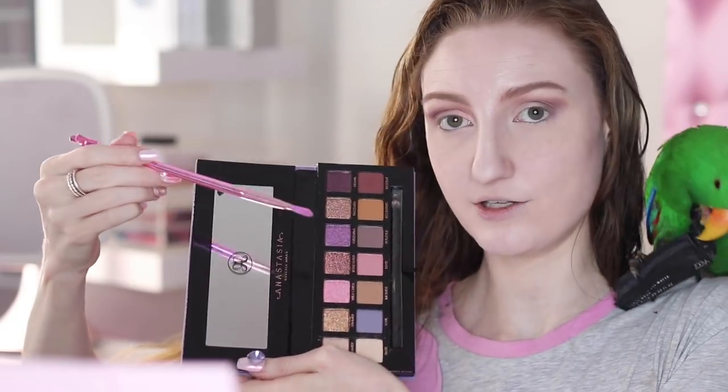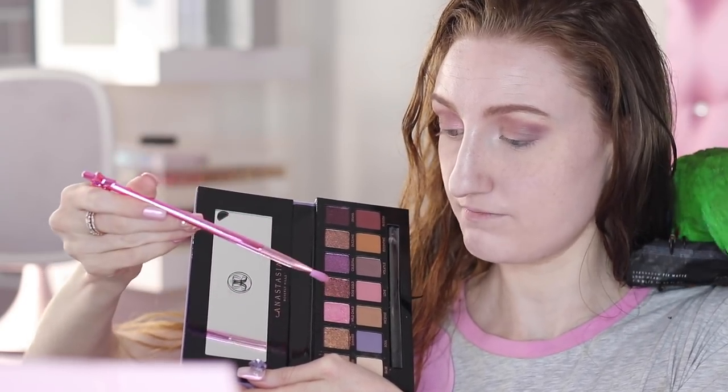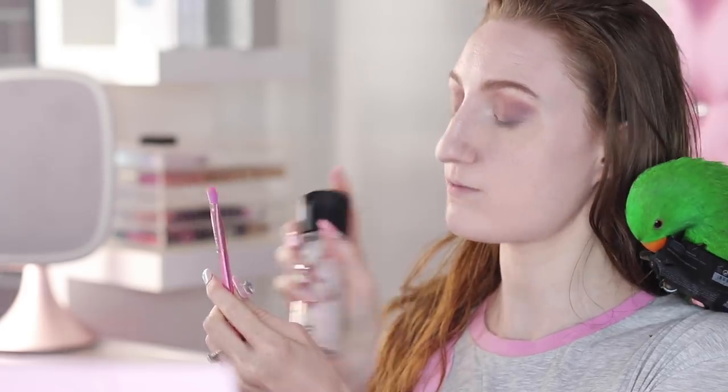Look, just to show you what the issue I'm having with Wild Child, I'll just dip into it again, quite firm, like that. Now this could actually just be because of the brush that I'm using. So on the other eye, I will try one of Jaclyn's brushes, but I'm just gonna spritz that a tiny little bit and see if this helps.